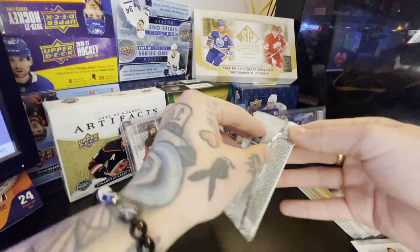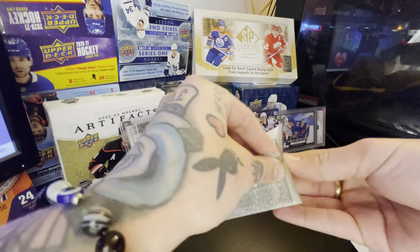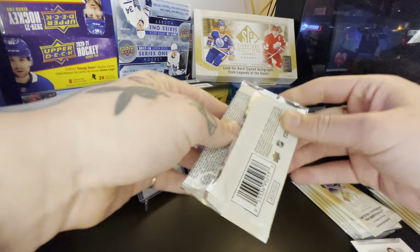Okay. So we got 1, 2, 4, 6, 8, 10. So we're down to 12. This is pack number 12. Uh-oh.